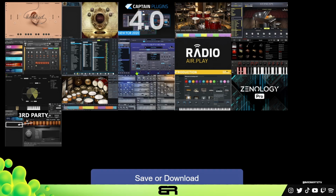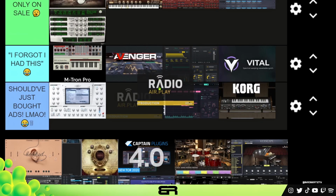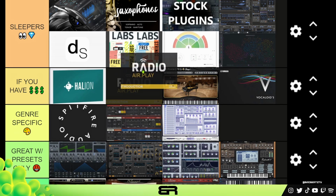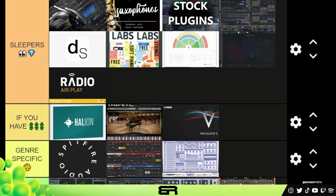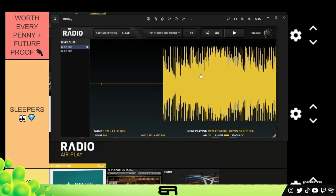So I'm going to put Radio. Let's do Radio. I'm actually going to show you what this does, because there's no way for me to explain this. If you like to sample, you should have this plugin. If you don't have this plugin, you are hurting yourself. So real quick, I'm going to pop up a picture. Hold on. All right, so this is Radio.